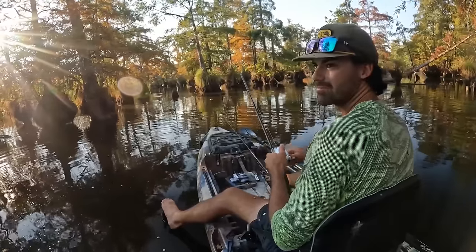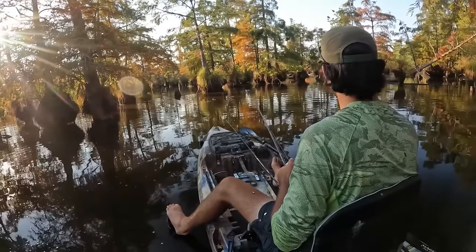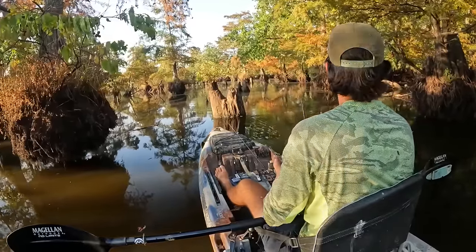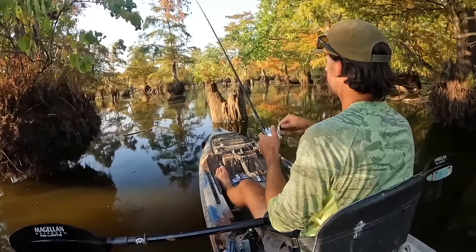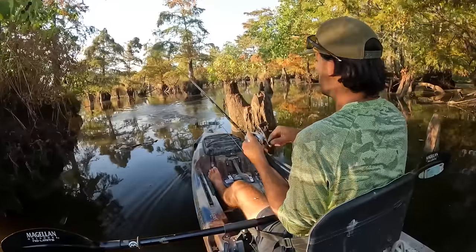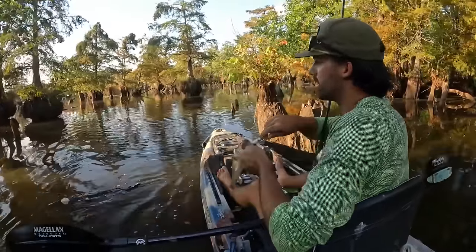It's so tempting to just keep chasing them around, but I feel like I could just sit kind of stagnant in one area and catch them pretty good. But that was a big one that jumped over there. Got him. Another nice little largemouth on the buzz bait.